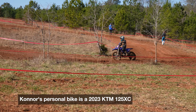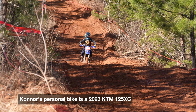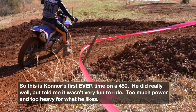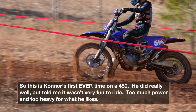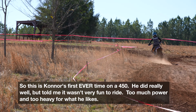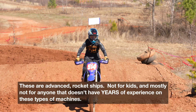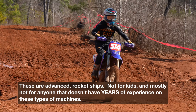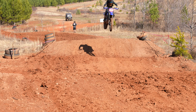Well, it's got a lot of power. I tried not to give it too much throttle because it's a lot of power and it's so slick. If you get any gas, you'll just slide out. And on the motocross track, it's really weird because I'm used to being able to just go around on the track, and it's more light and nimble. I can just steer it better. But this thing is just, I don't know, it's hard to get used to.